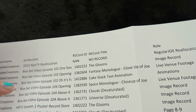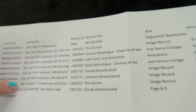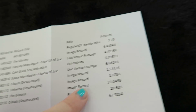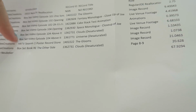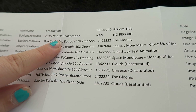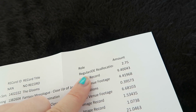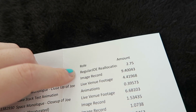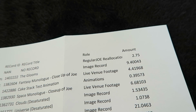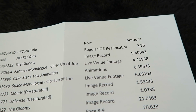This is basically other royalties from stuff that I did for season 1, like box set. Hold on, let me grab the other paper. So it's mostly for the selling of their DVD box sets. Poster sales from the Hit Record store made $21. Yeah, box set book. I'm not sure what this non-TV reallocation is. Oh, I know what that is. That's because basically when they split up money by users, they include Joseph Gordon-Levitt's contributions, but then he reallocates his earnings back to the people who contributed to it. So that would be what that is.